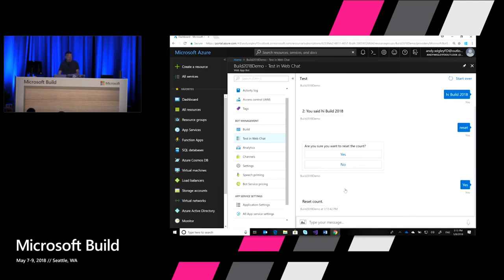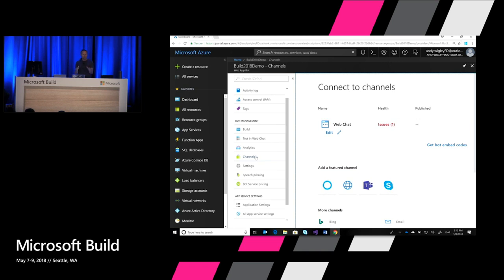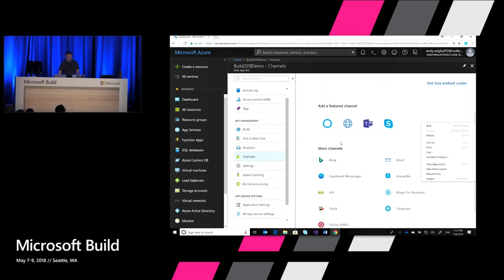So now, what about making this work with Cortana? We go to channels. Those of you who built bots will know that the whole point of this is that you can write your code once and enable it for a number of different channels. And actually over here, we can see that there's some featured ones, but there's a whole bunch of these.